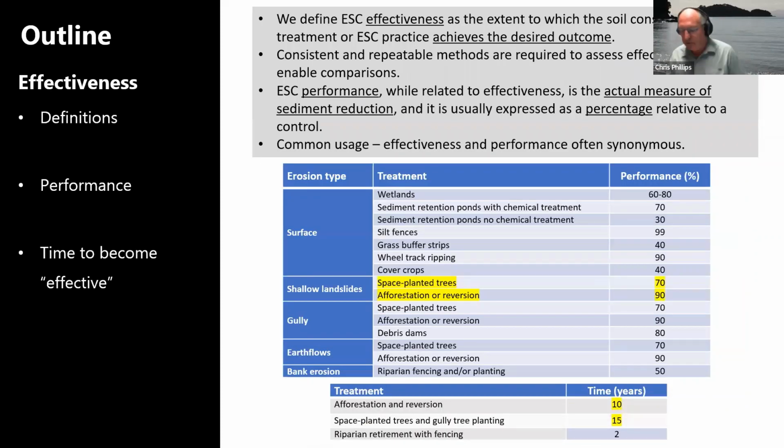So a couple of years ago, we reviewed what we knew about erosion and sediment control effectiveness and performance in New Zealand, and that's the report that Annette mentioned just a minute ago. And in that report, we define effectiveness as the extent to which the soil conservation treatment or practice achieves the desired outcome. In other words, does it work? But the actual performance is the actual measure of sediment reduction the device or intervention results in, and it's usually expressed as a percentage relative to a control.